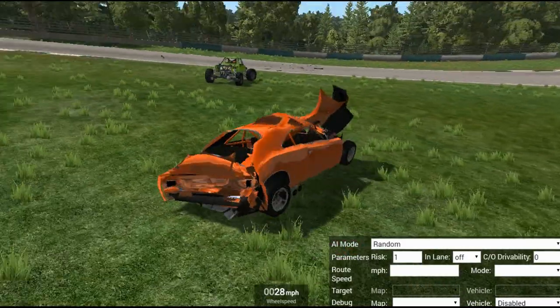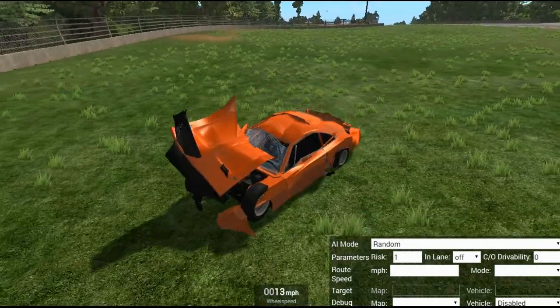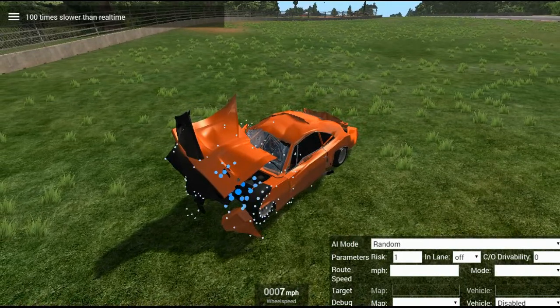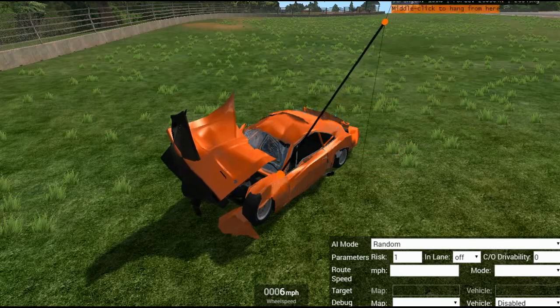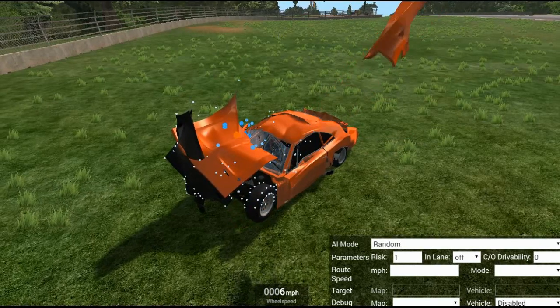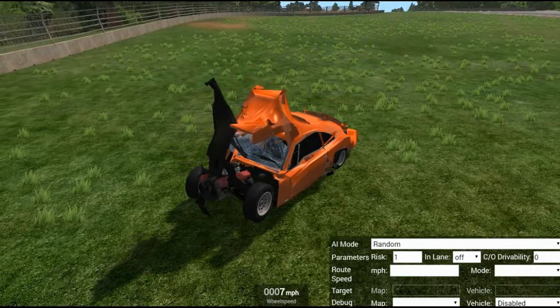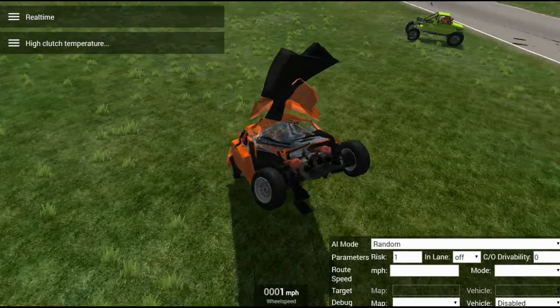Is the Caldera getting itself back on its wheels? Yes, it is, but does it still drive? Well, I need to remove the other front fender anyway, because that wheel isn't even on the ground at this point. So let's just pull that out of the way, and might as well just remove the hood while I'm at it as well, and whatever else that was. Unless that's still attached. Well, that should be everything gone.